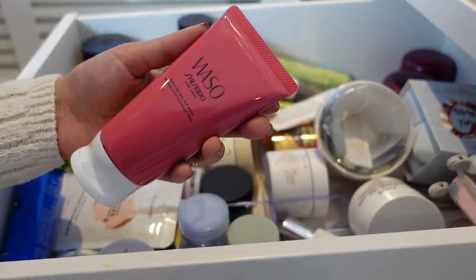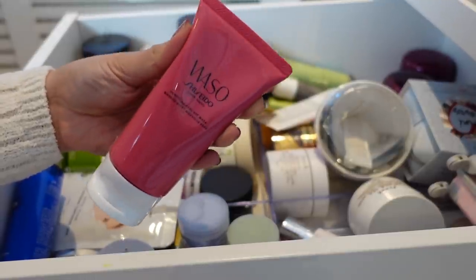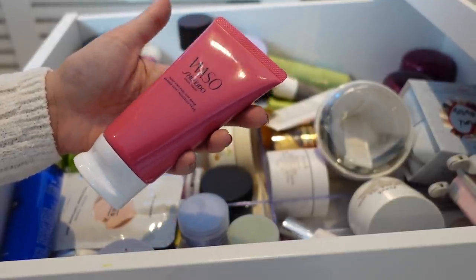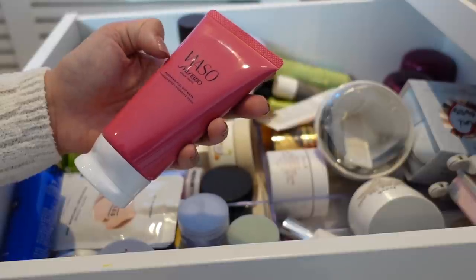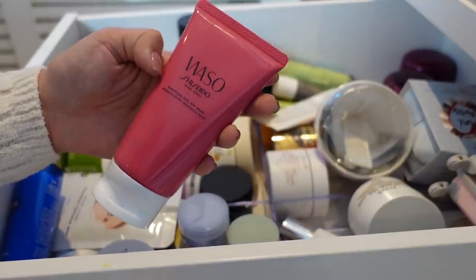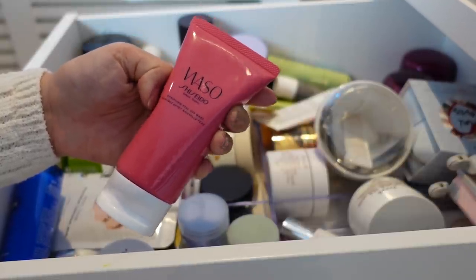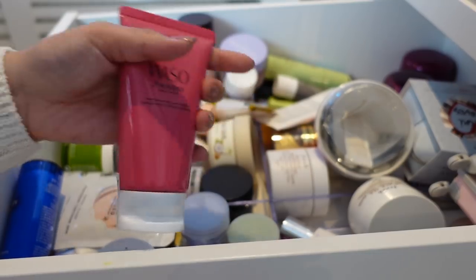This is the Shiseido Wazo Purifying Peel Off Mask. This is really nice and hydrating. I know a lot of people don't believe in peel off masks, but for some reason, this peel off mask really works well for my skin because it hydrates it rather than dehydrates it, as a lot of other peel off masks do. This is like the opposite, so I really love this.